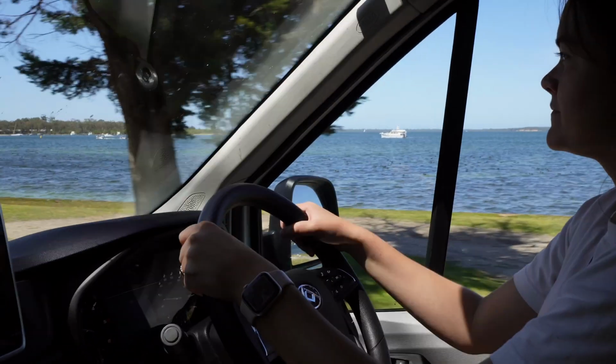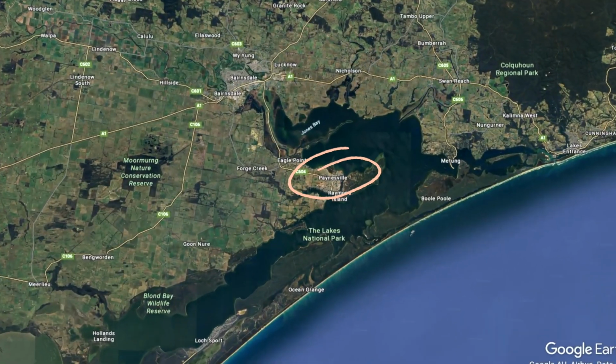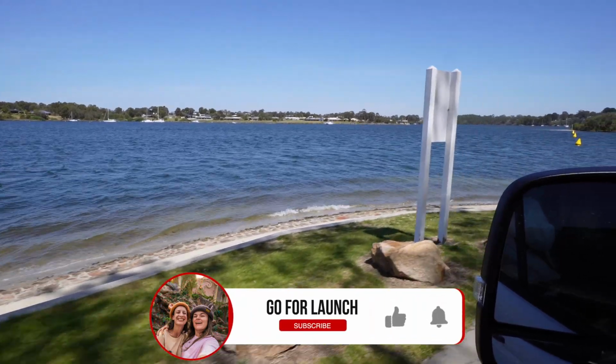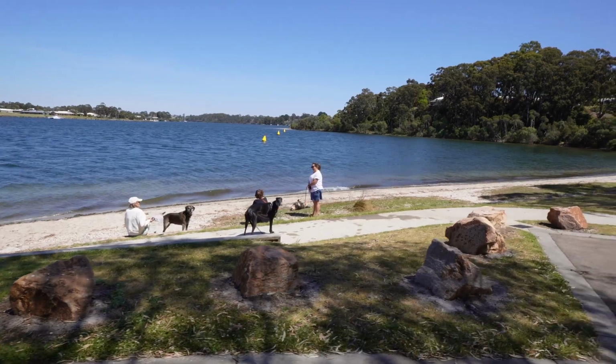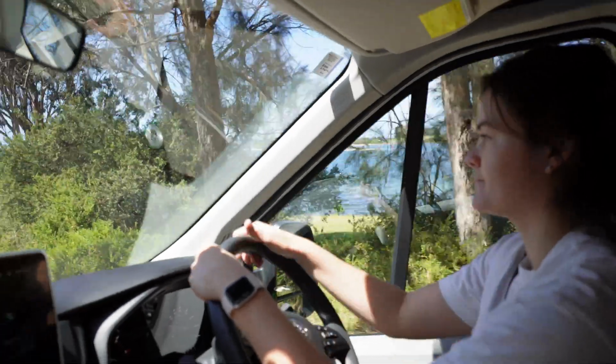For our first stop of the day, we've just driven through this small town of Paynesville, which is about 20 minutes outside of Bairnsdale, which is a much bigger, more well-known town. But Paynesville, a little bit smaller, but right on the water, is absolutely beautiful. There are so many black swans in the water, which we just stopped to see. What are you pointing at? Swan crossing. Lots of swans, lots of baby swans.